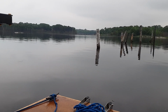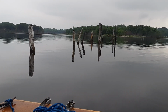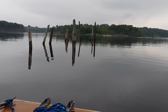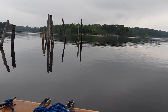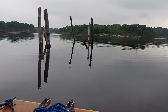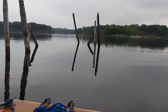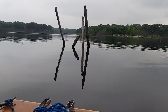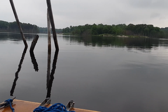Be a good fishing spot, I would think. Yeah, well, I can see the bottom a bit. Well, no, I don't know if that's just reflection of light and stuff. But anyway, kind of cool. Again, a bit of history, you know, was a big deal way back when. And where that sailboat is a beautiful anchorage.